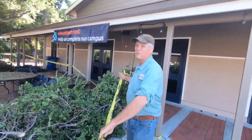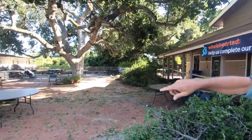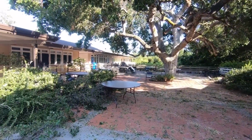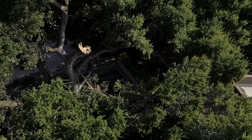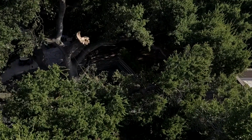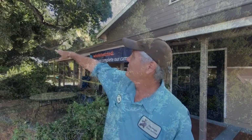This thing was such a mess last night. Such a mess. This whole area was full of tables. Each of these tables here. This happened at 2:30 in the afternoon. There was a guy setting up the table right there 5 minutes before it failed, and he walked away. This guy over here says that's where he would have sat. You can see everything here.